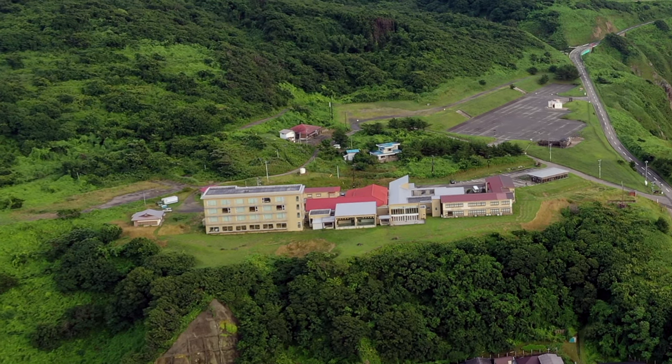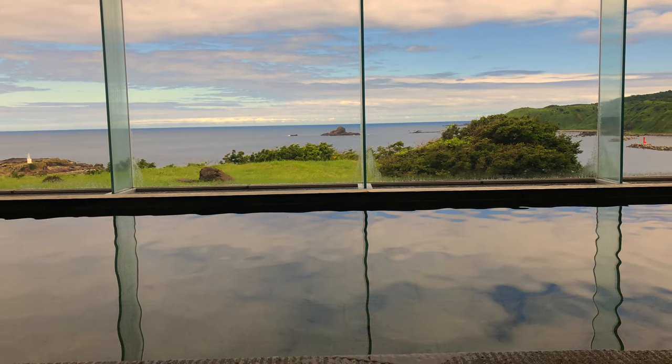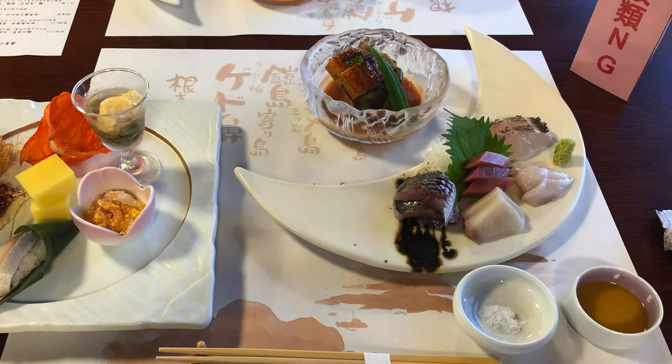This modern ryokan features, just like a traditional Japanese ryokan, Japanese decor like tatami floors, futons, sliding doors, onsen pools, and also a kaiseki dining experience like you never had before.